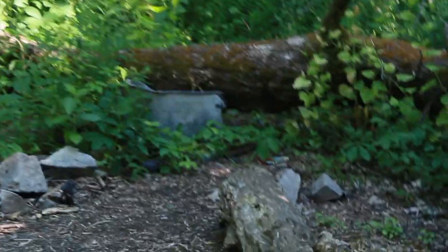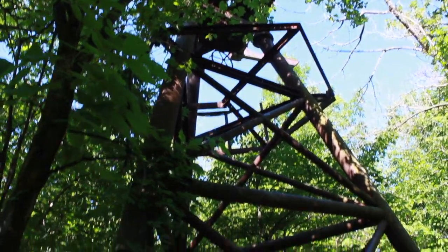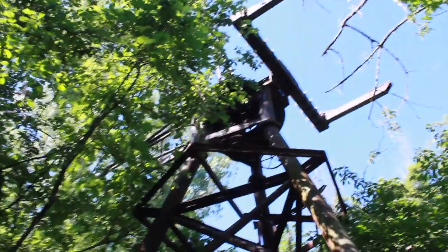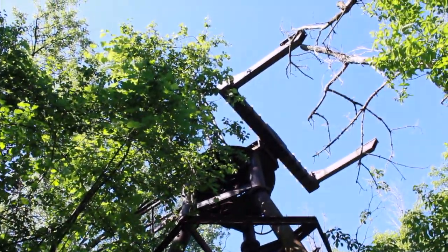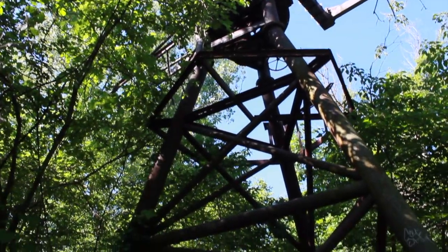I found what looks to be an abandoned campsite. That's cool. What? It's like an old machine from a long time ago.